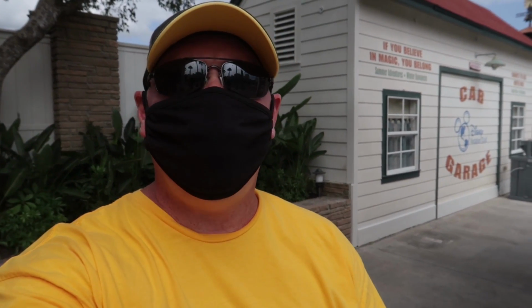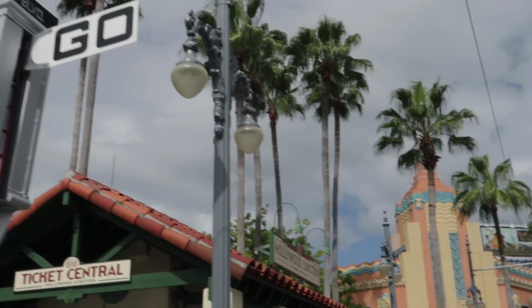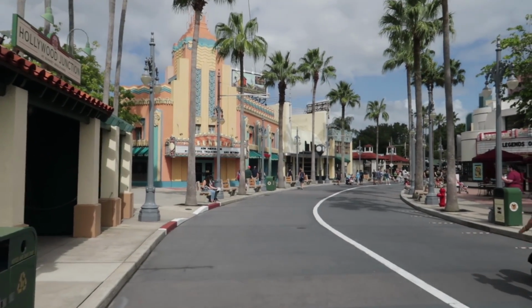We are not going to mess around. We love big thrills on this channel. So we're going to start with the best thrill ride at Hollywood Studios. And in order to show you the best thrill ride, we need to head down Sunset Boulevard.